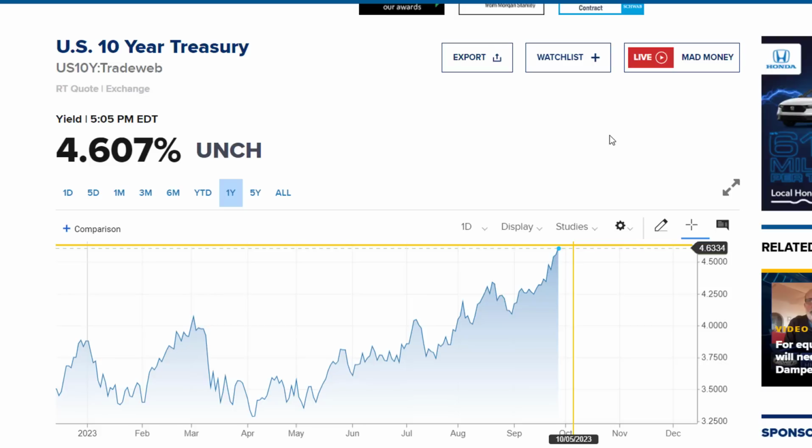Some like to, like myself, have a separate trading account where this is not for institutional investors. This is for myself as a retail investor. I like to invest long term and hedge with a short term trading account. I mean, there's several ways to approach it, but nonetheless, when the 10-year treasury is this high, it's very attractive to move capital around, and that drains the overall markets.